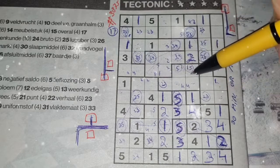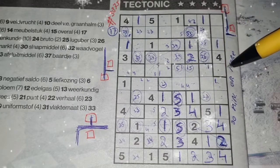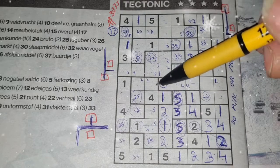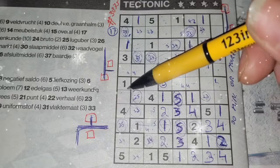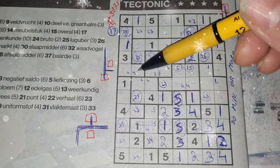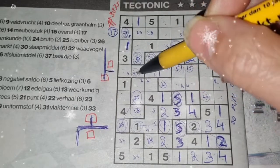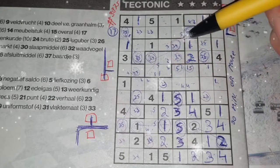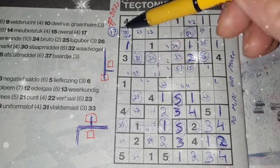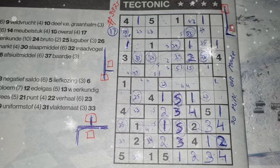If this is a 5, this will be 5. If this is 1, that box will be 1. Think. Where's the opening? I cannot see the opening here. 1, 4. Here can be a 2, 1, 3, so this box should be 4 or 5, because we have a double 2 here, 1 and 3, 4 or 5. It's not helping me, but we need a 2 here, 2 could be here or there. 2, 4, 5.